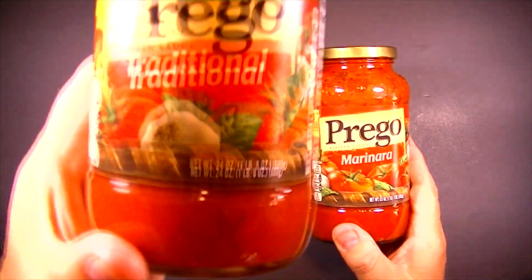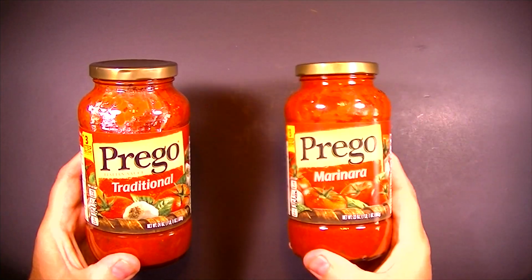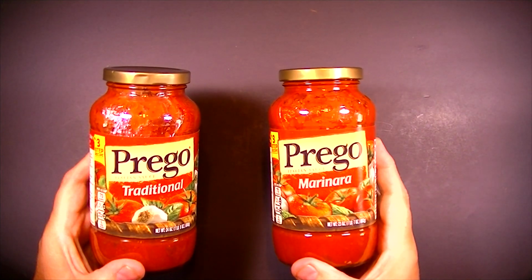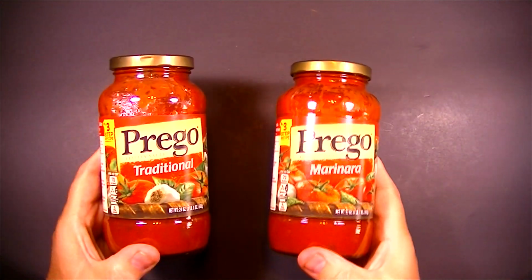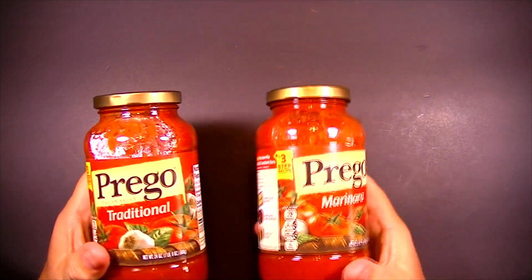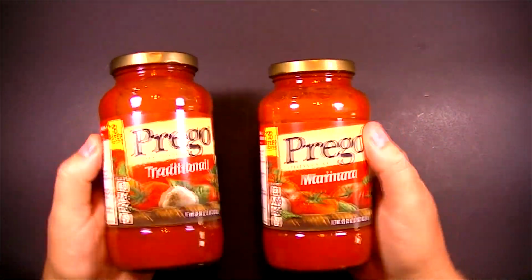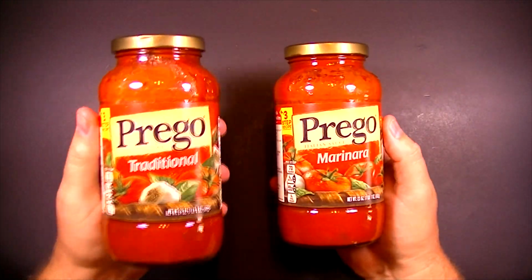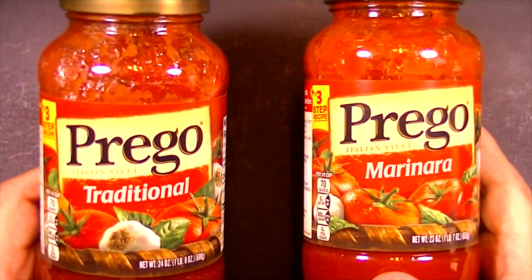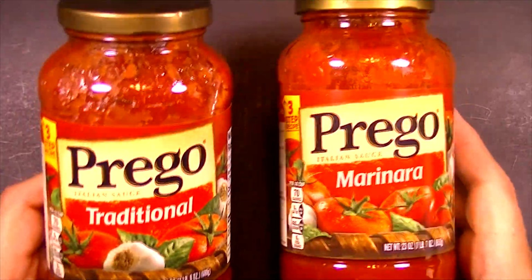Today we're going to be comparing these two jars of pasta sauce. On the left, weighing in at 24 ounces, is Prego Traditional Italian sauce. And on the right, weighing in at 23 ounces, is Prego Marinara Italian sauce. Even though these look identical and are from the same company, I'm curious to see if there's any difference whatsoever in these. As for the value, I only paid $1.88 a piece for these jars of sauce. So price-wise, not one is any better than the other.